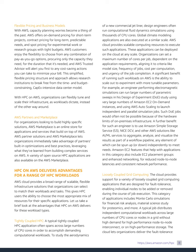AWS customers enjoy the flexibility to choose from any combination of pay-as-you-go options, procuring only the capacity they need, for the duration that it's needed, and AWS Trusted Advisor will alert you first to any cost-saving actions you can take to minimize your bill. This simplified, flexible pricing structure and approach allows research institutions to break free from the time and budget-constraining, CapEx-intensive data center model.